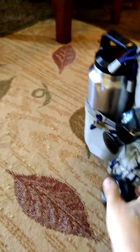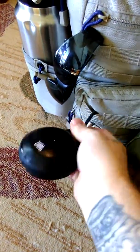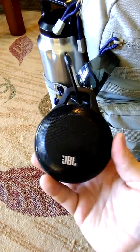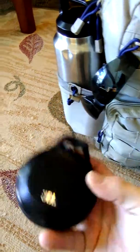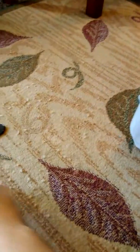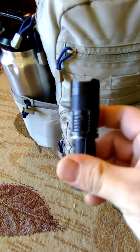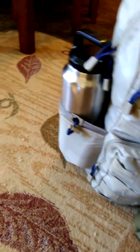Alright, phone case, obviously. Like I say, I carry this thing every day. I love this thing. JBL, I don't know, it's cheap, it's durable as hell, and it sounds good. Sunglasses are safety glasses. Tactical light stays with the battery, or stays with the pack. Both of my lights are just AA batteries. I have an extra set of AAs in here. So let's get to here.